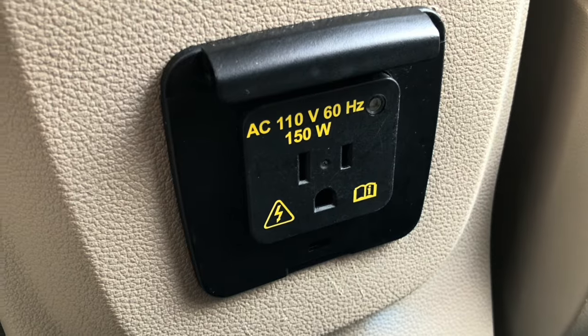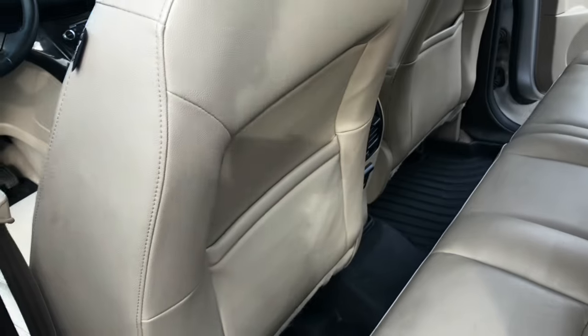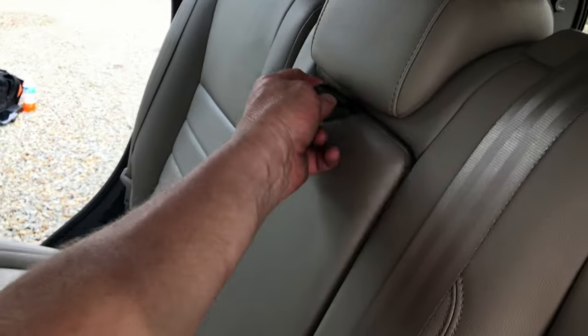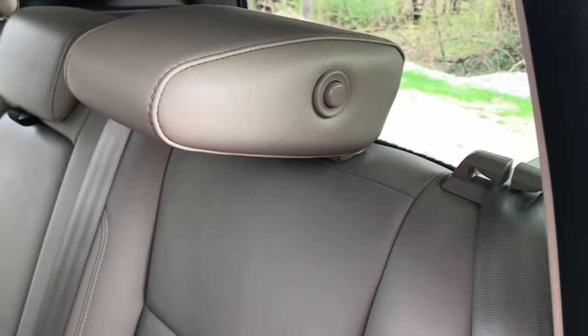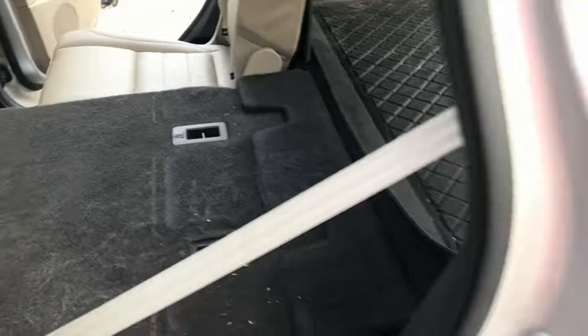Yeah. That's a house outlet. So, if you have something you need plugged in, then right there you go. Let's take a look. This here opens up for a cup holder. Not sure what that button does. Okay, that goes down to where you can fold the seat down. However you fold the seat down. Well, awesome. That was one-handed convenience.